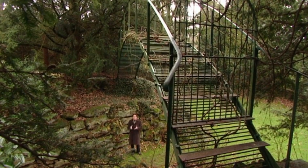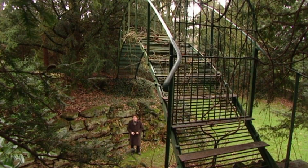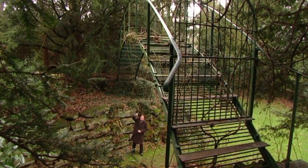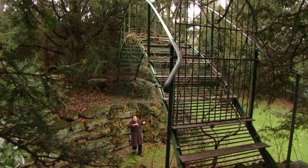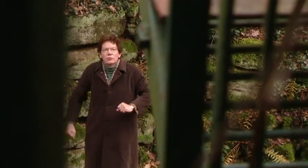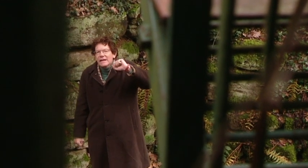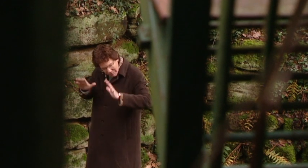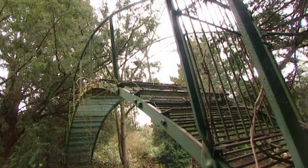Lord Oundle was an eccentric aristocrat who really liked to have fun. He built these ironwork walkways at high level so his guests could enjoy the garden at the level of the canopy of the trees. And then sometimes he would hide up there to eavesdrop on their conversations below to see exactly what they thought of it.